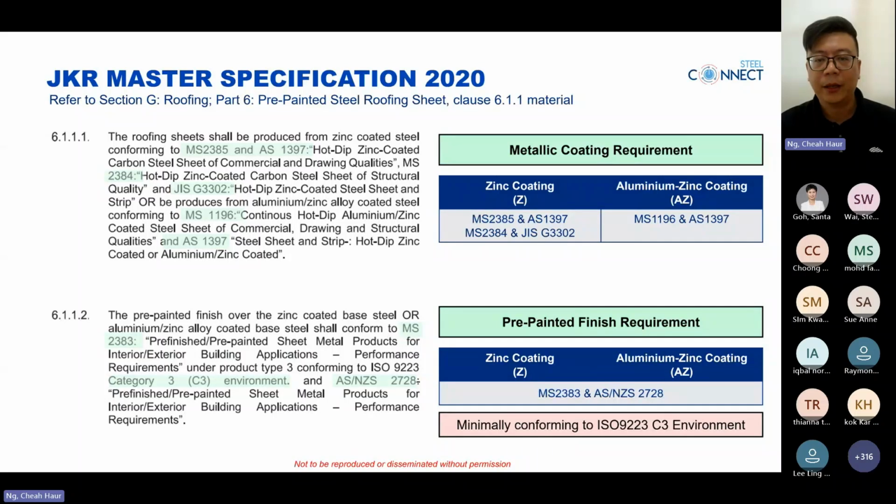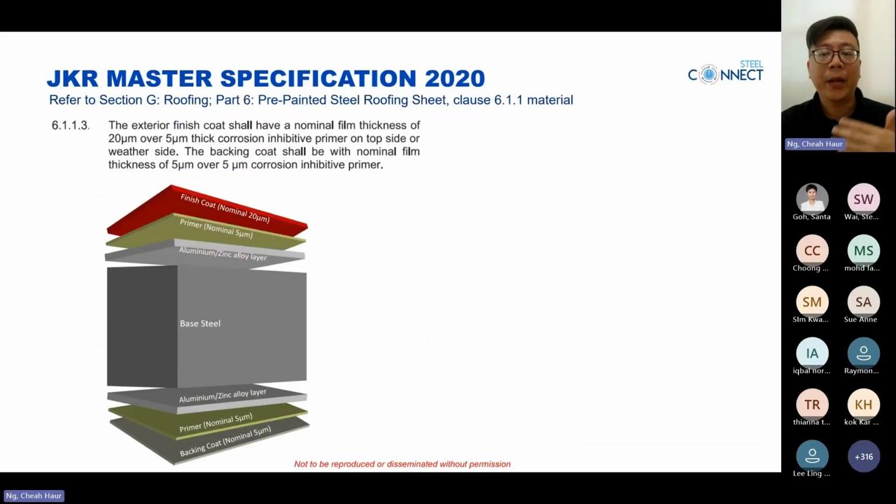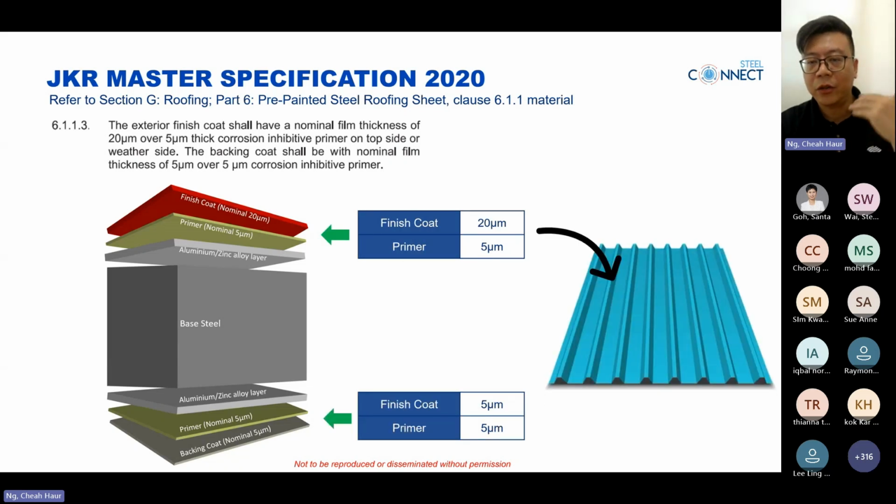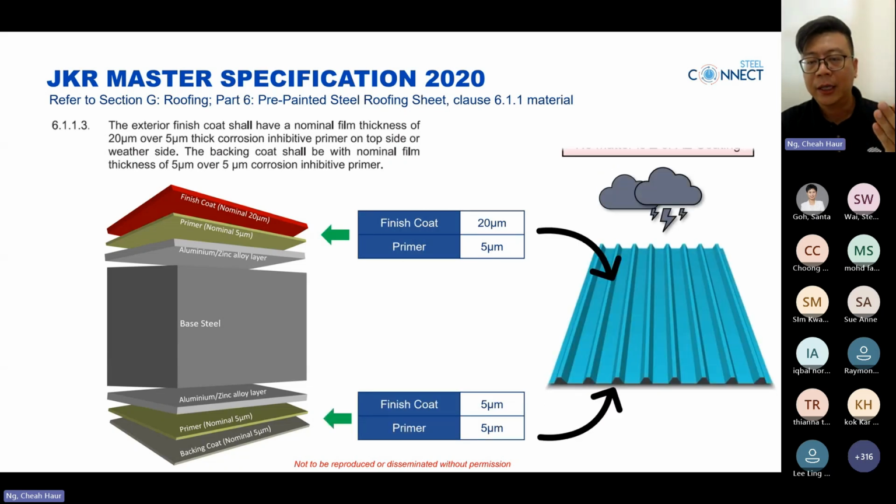Okay, regarding the paint thickness, JKR only accepts at least 25 micron on the top surface towards the weather and 10 micron for the backing, no matter whether zinc or aluminum zinc coated steel is used. So in other words, if the paint thickness is less than the requirement, JKR may reject the products. All right, so this is very important.